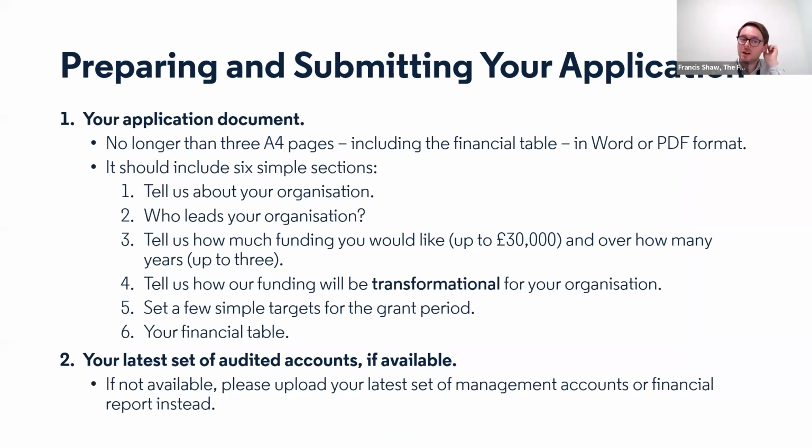So the application document itself, we don't have a standard form with lots of questions. We just ask you to submit three pages that set out these six things. We don't dictate how many words should be used for each of these. It's very much dependent on you and your organization, because we want you to tell the story yourself in a way that works for you. But it should include six simple sections.